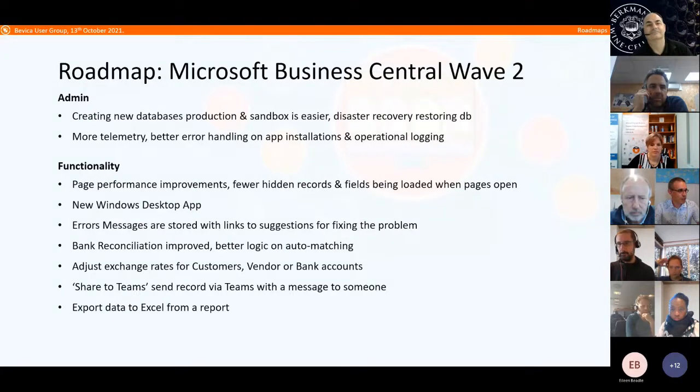From an admin point of view, technically it's easier now to manage SaaS databases, and finding what went wrong is easier from a technical point of view, and also easier for us from a support point of view. We can delve into things much more easily. From a functionality point of view, as ever, performance has been increased. That's a regular one. There's a new desktop Windows app, so you can download it, and that complements the mobile and the tablet apps. So you don't have to use the browser anymore. You can use the downloaded app on Windows.